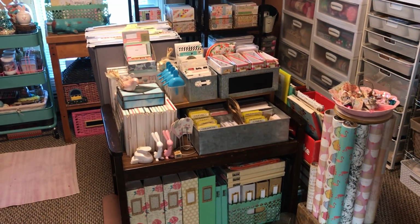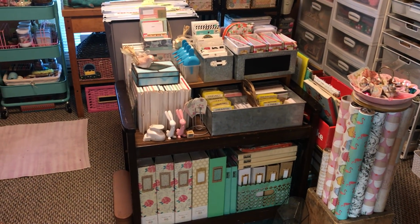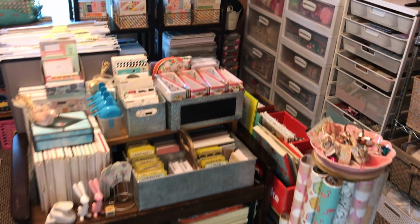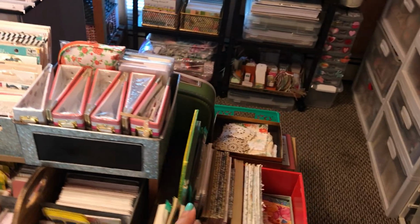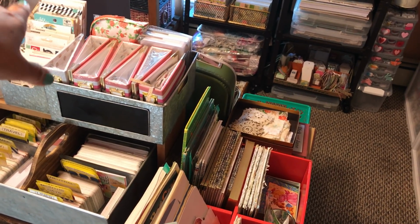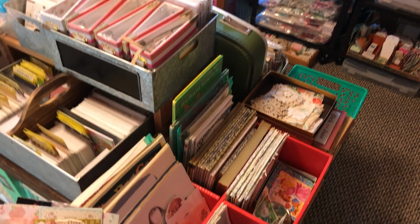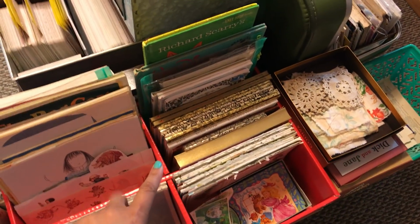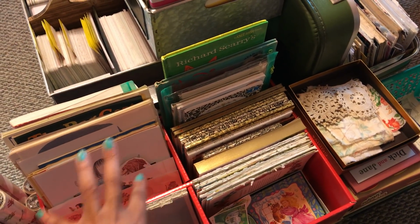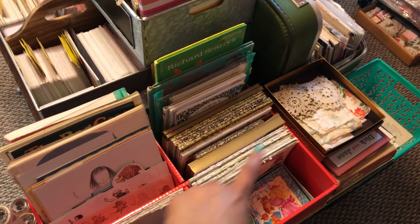Okay, so today we're going to continue with the organizational videos that I want to do for you guys. On my last video, I showed you my little junk journal section, which is this one, and on the opposite side, how I was holding all my junk journal little items. As you can see, if you compare the difference, my little golden books have grown tremendously. But I'm excited about that because I love it. And I'm going to show you guys again how I organize this.